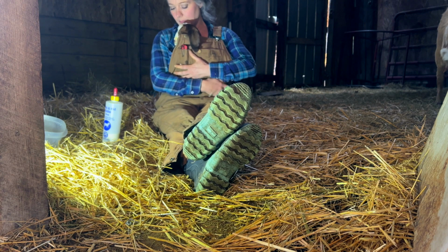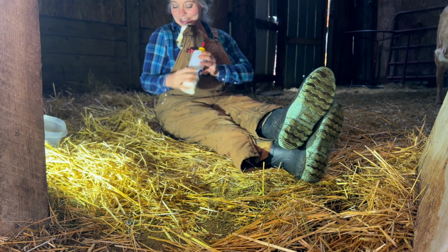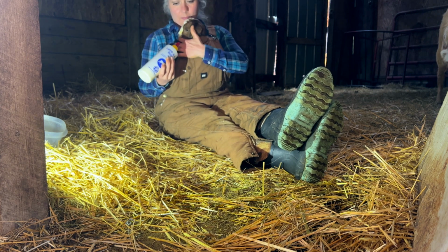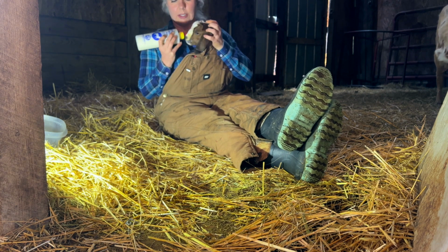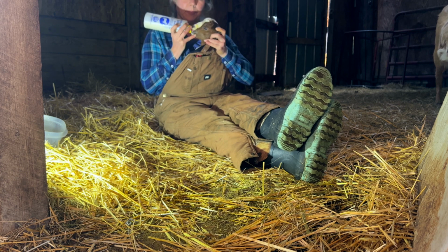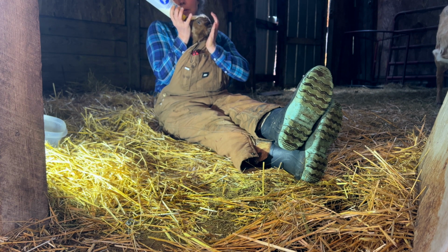We're so warm and toasty together, aren't we? Oh, you're hungry, huh? Is that vitamin B making you hungry? Come on. I know it's not the same as mommy, but it is mommy's milk. There you go. You're doing it yourself. You're a big girl.